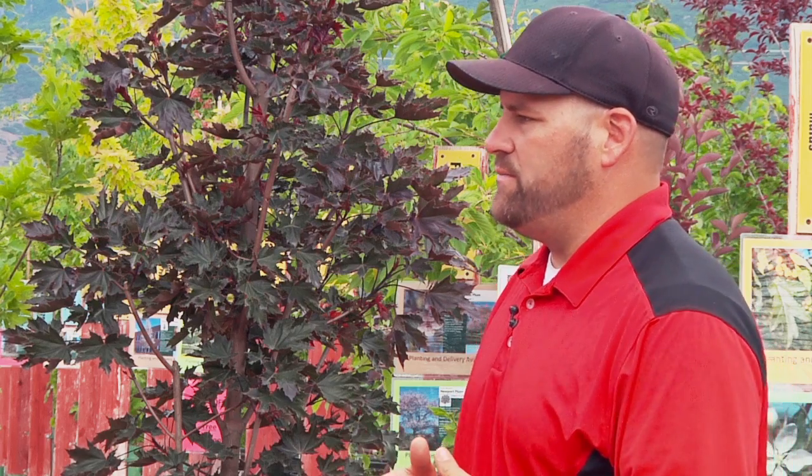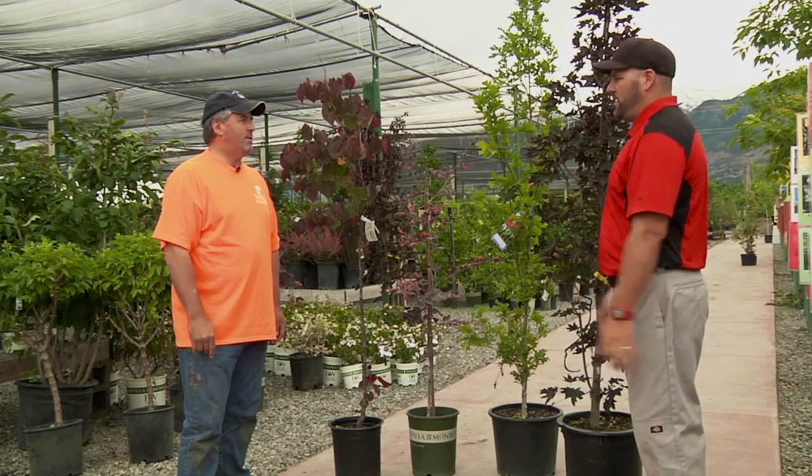Brent, I love coming down here to your nursery. I know there's thousands of shrubs and trees that we have to pick from, and a lot of times if I send customers down here, they get overwhelmed. They don't know what to look for. So I've asked you to take 3 or 4 of our favorites out. Sure. And talk about those and tell us why they're so easy to grow here. Yeah, you bet.